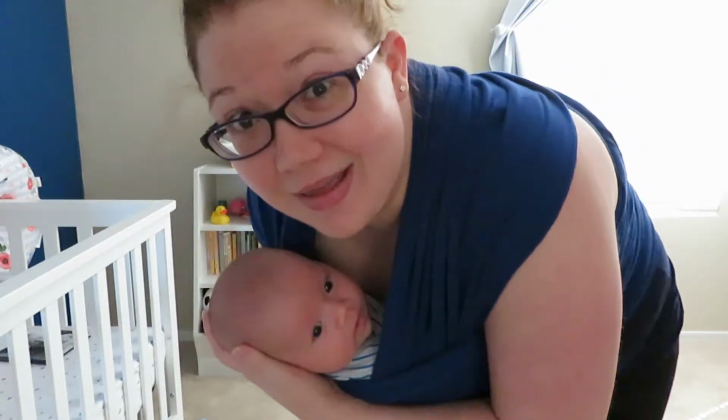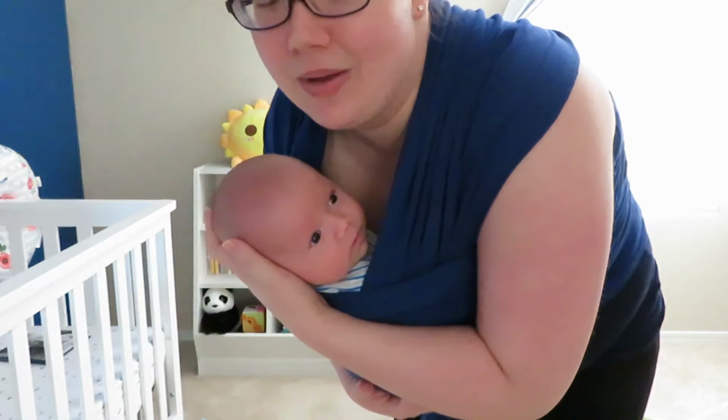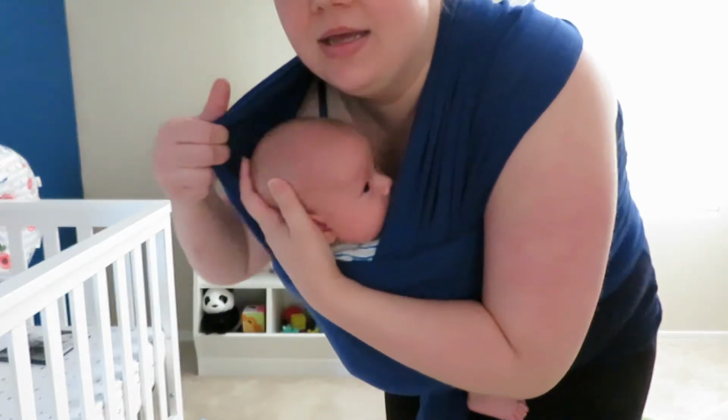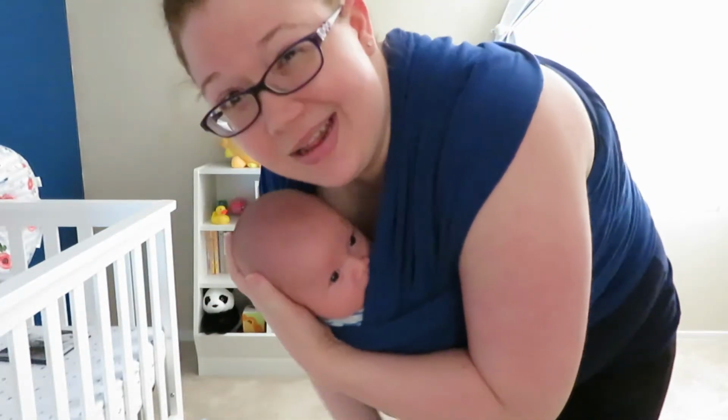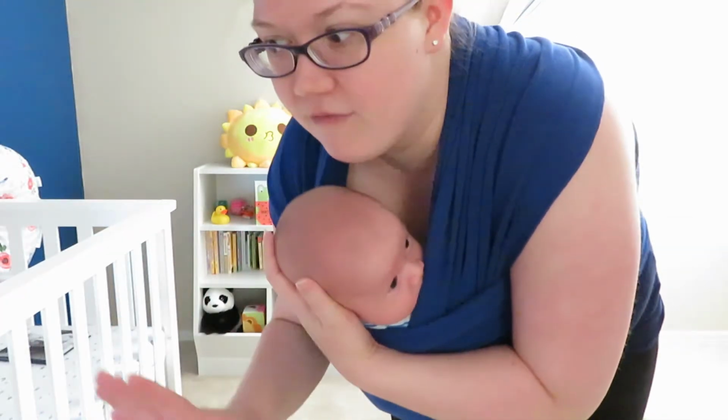Most of the time when we're in this wrap, we're actually at a store and he falls asleep in the car, so I put him in this while he's asleep. I usually will tuck his head into half of the wrap so that it's not sticking out anywhere, and then he'll usually stay asleep through everything that we do.